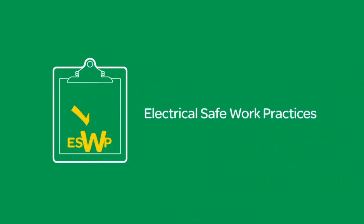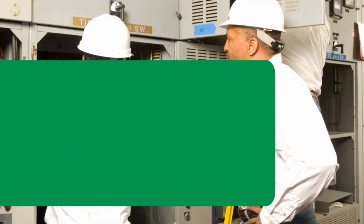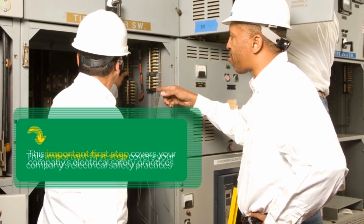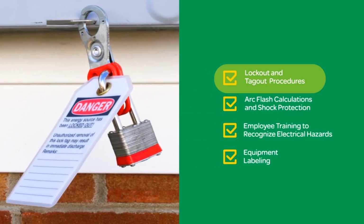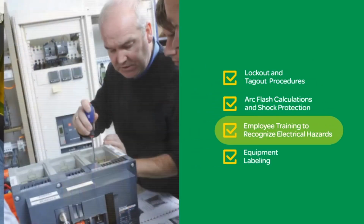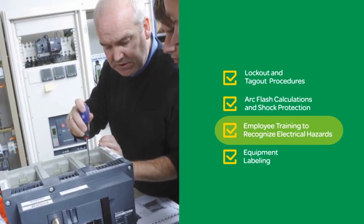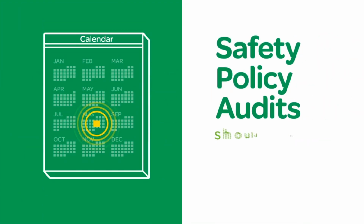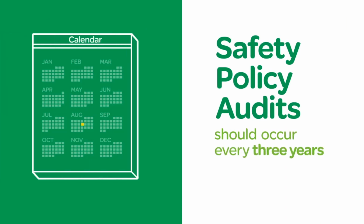Start by developing a comprehensive electrical safe work practices policy. This important first step covers your company's electrical safety practices like lockout and tagout procedures, arc flash calculations and shock protection, employee training to recognize electrical hazards, and equipment labeling. The safety policy must be audited at least every 3 years, with all deficiencies corrected, to ensure continued compliance.